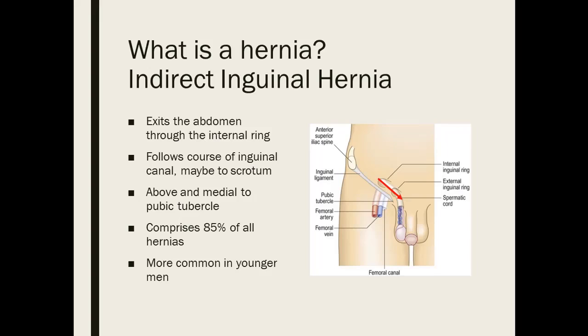So it exits the abdomen through the internal inguinal ring, goes through the course of the inguinal canal, maybe all the way to the scrotum. These hernias will be above and medial to the pubic tubercle, so that's a clue as to what type of hernia you're dealing with, where you're seeing the swelling or the bulging. Okay?